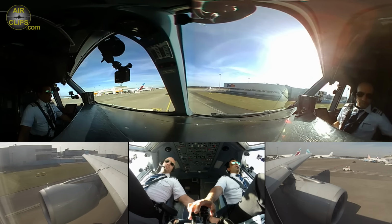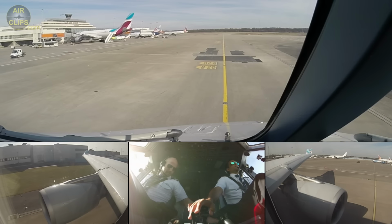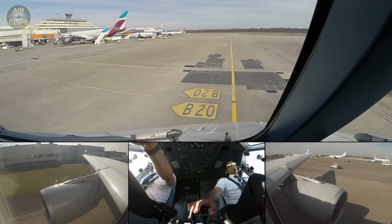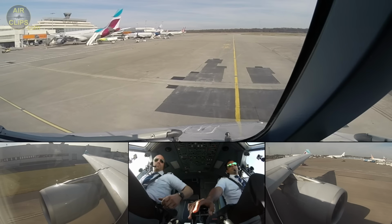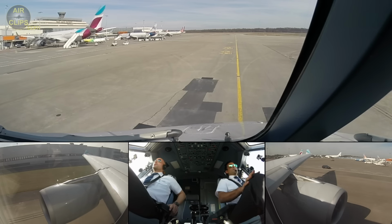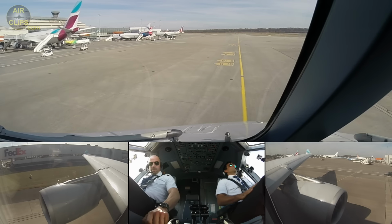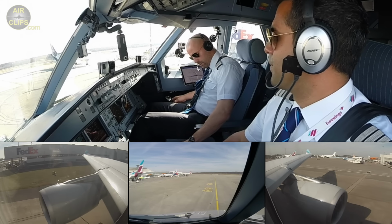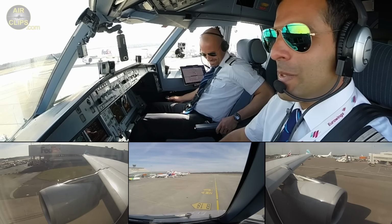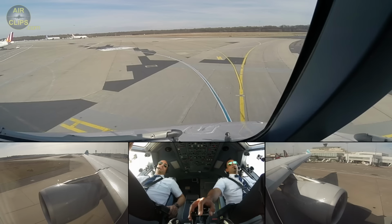Good. Brake checks. Brake pressure 0. Ready on 124.97, sure. Well, the nicest thing today is taxi. I love the taxi. Yeah. Especially with this big one, it's quite nice. So there's one traffic in there.